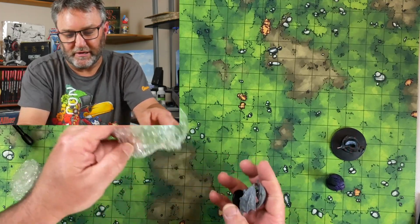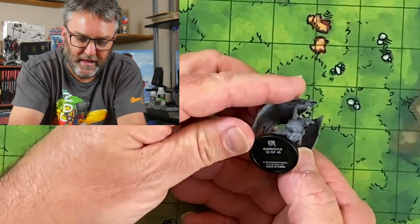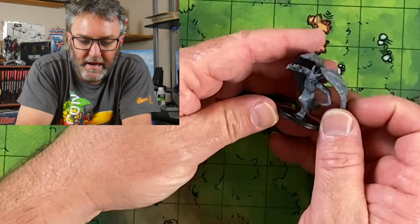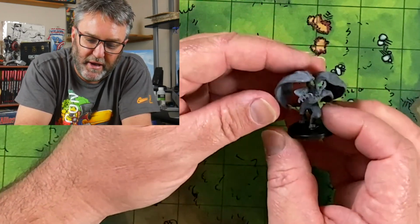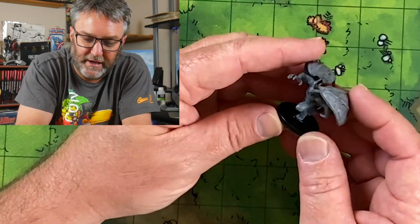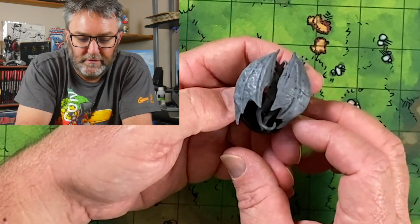What else we got in this box? We got ourselves, look at that, a gargoyle. And a neat looking gargoyle too. I actually have a few gargoyles that I have had in the past. This one's neat. Good sculpt. Nice little pose. Decent paint job.